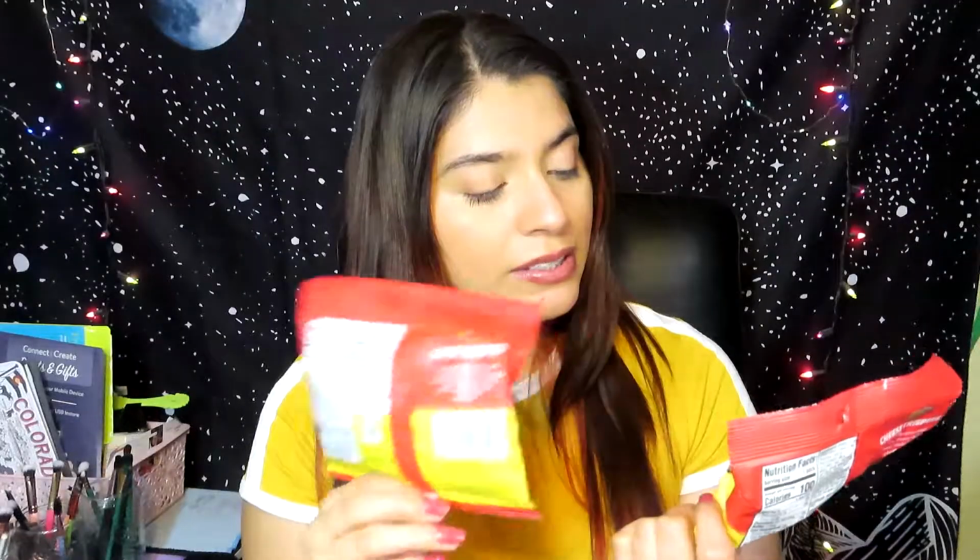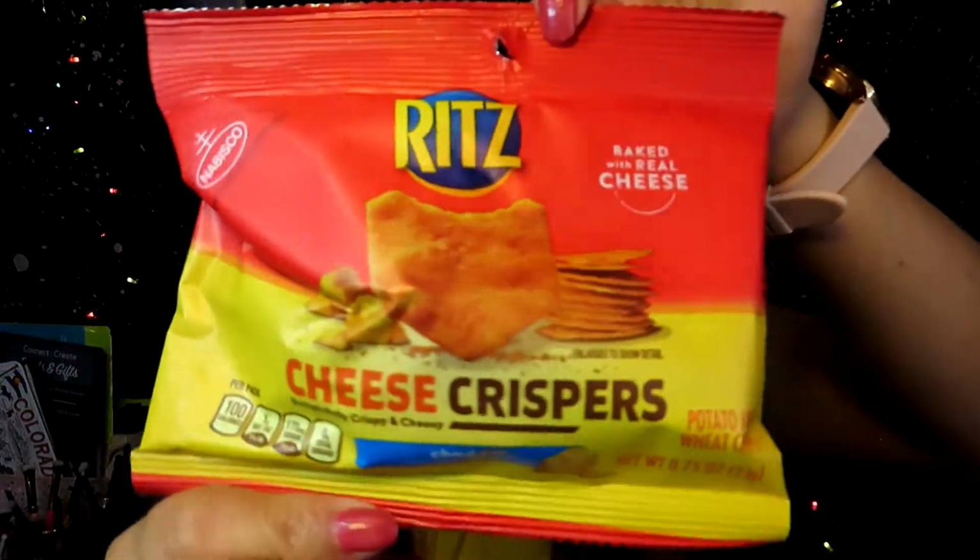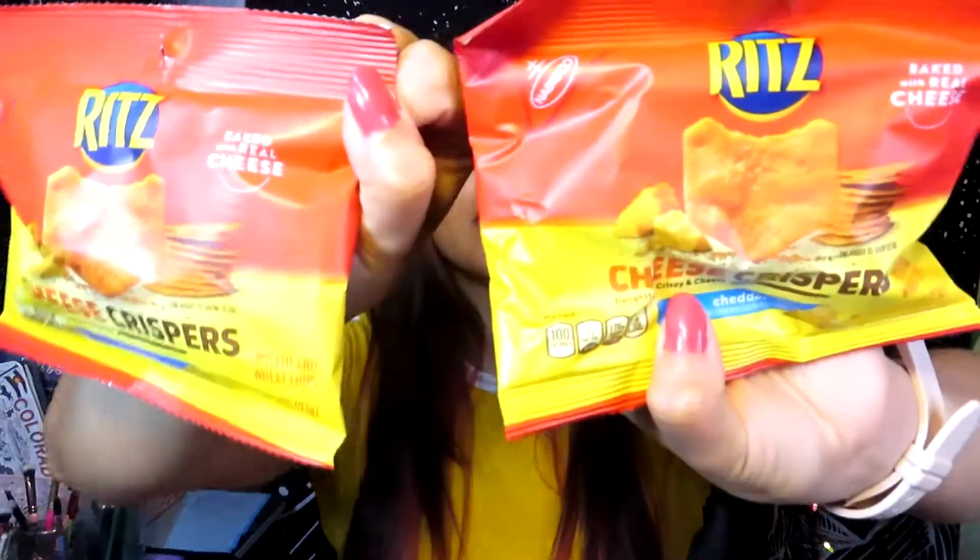Okay, so they did send me 2 little bags of chips. Here they are. These are both the same. These are the cheese crispers in cheddar. This is what they look like. Delightfully crispy and cheesy, baked with real cheese. So they're exactly the same. I will be testing one out right now and see if I like it. And hopefully I don't break my braces.